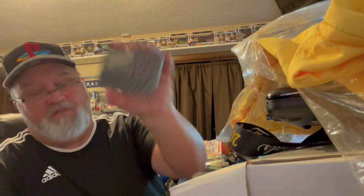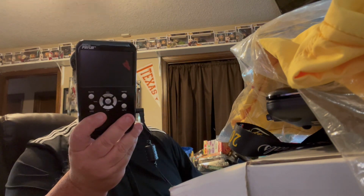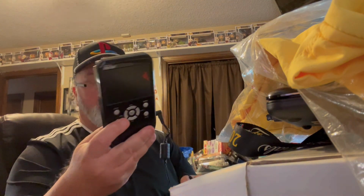This is a Texas Instruments pocket calculator, or actually it's a thesaurus, and it was $0.25 or 50 cents, so I grabbed it as part of that deal. This is a digital prism, model number ATSC 301. Don't know what it does, but I think it has something to do with tuning, or everything seems to be related to cable and all that kind of stuff.